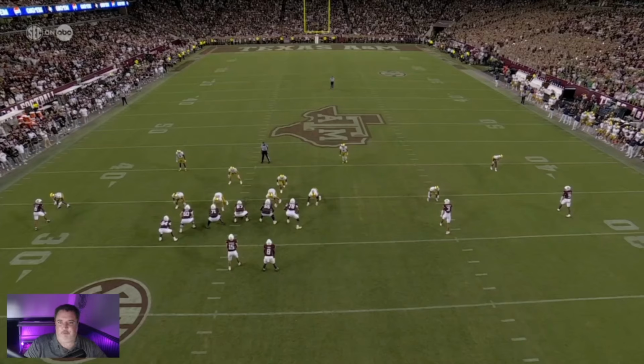So hopefully you enjoyed it a little bit more. Few more things to take a look at when you're watching defensive back play.